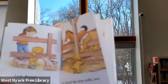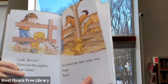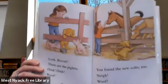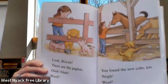Look, Biscuit, there are the piglets. Oink, oink, oink. And there they are, can you see them? And you found the new colts too. And what do you think Biscuit says? Woof. And there are the colts. See the little horses? Colts are little horses, baby horses. When they're just born, they call them a foal. F-O-A-L.